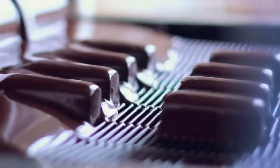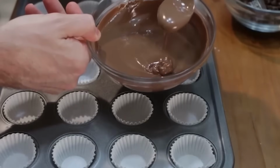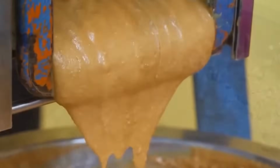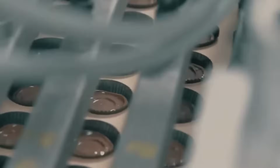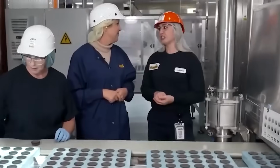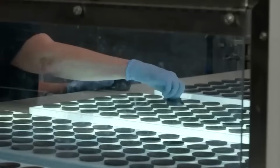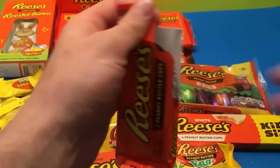With the peanut butter centers now precisely formed, cooled, and stabilized, the next critical phase in the industrial production of Reese's peanut butter cups begins: chocolate shell creation and cup assembly. This portion of the process is all about precision, timing, and the seamless integration of multiple complex systems to produce a product that's visually perfect and texturally balanced.